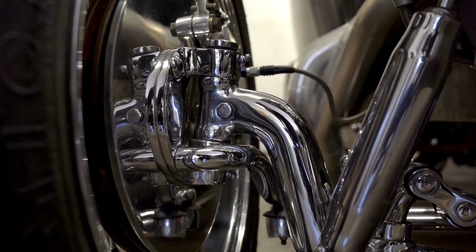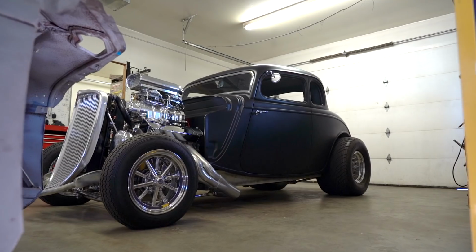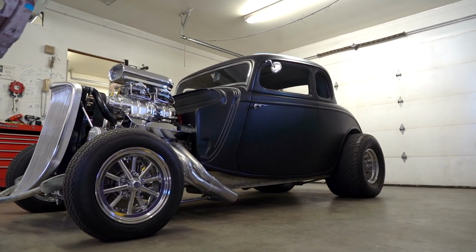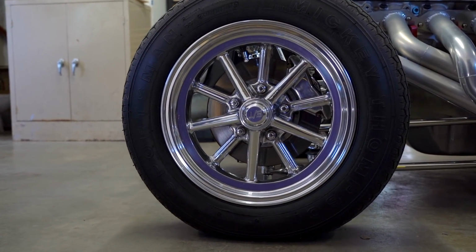The power brakes are under the seat on the frame rail. You don't have anything exposed. It's clean on the firewall. What'd you do for wheels on this thing? The ETs, old school spoke in the front. Nice gasser type look that I like.